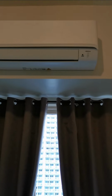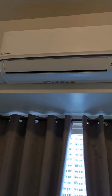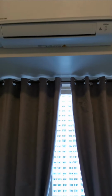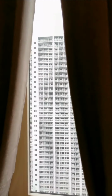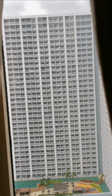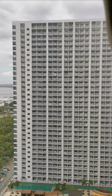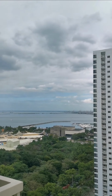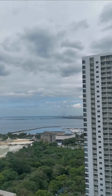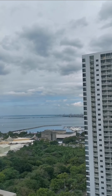And it comes with the inverter air conditioning unit. And you can have the view here of Breeze Residences, the amenity, if you want to open your curtain. And this is what I like, the view over there. And the sunset is quite nice too. And you can pull or draw the curtains if you want to not see the outside. Here you go.